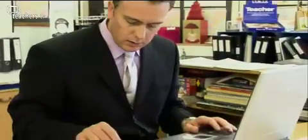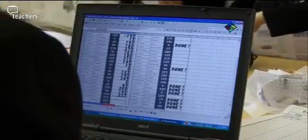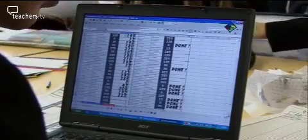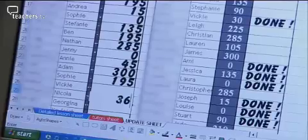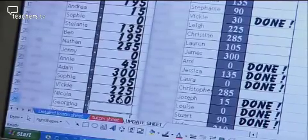The system's less labour intensive, really, because what I do with the actual electronic mark book is I enter the names once and that's it, and enter the target grades once. And the only thing I then put into it is the actual grades that they've received or the improvement grades that they've put in. So it does save an awful lot of time.